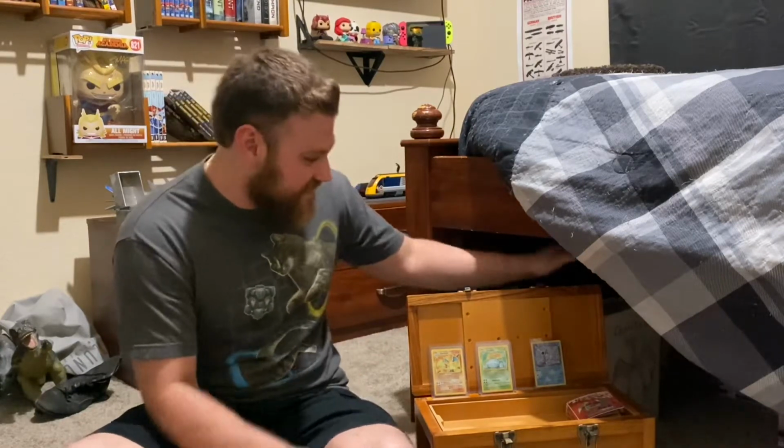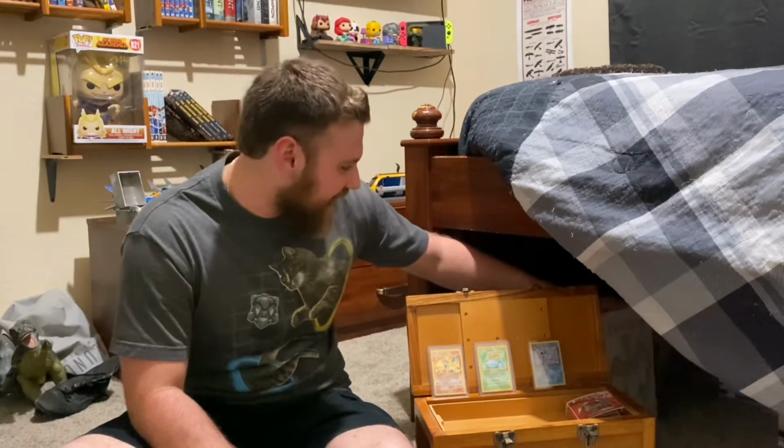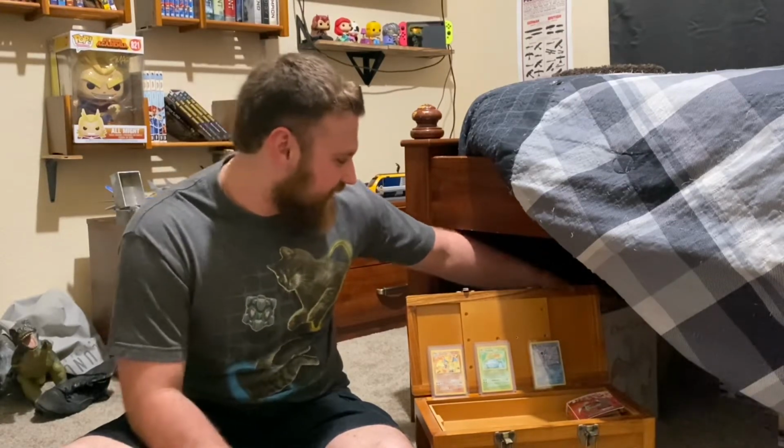Not the ones that I have in decks, but the ones that you can't see because of the box, the ones that I have in my portfolio over here. I think I showed you guys just how many Pokemon cards I have in the first Pokemon video I made. But good lord, I am on a kick right now figuring out the value of these cards, and I want to share that with you guys. Maybe help you understand a bit about how the Pokemon cards work.